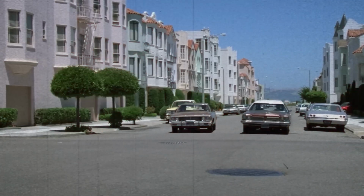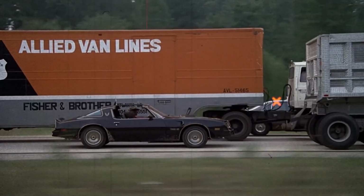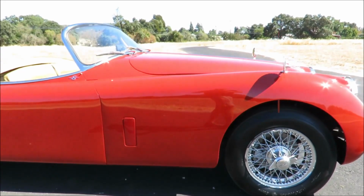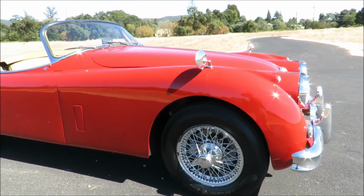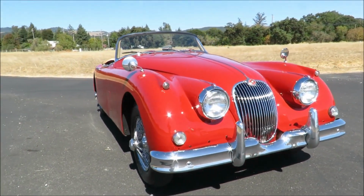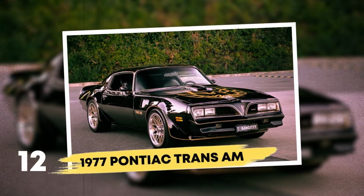One of the cars on this list was featured in a movie, and Clint liked it so much he took it home. Can you guess which one? Let's find out. Today, we're counting down 12 untouchable cars in Clint Eastwood's garage, featuring rare classics, muscle beasts, and cars that reflect the man's iconic persona. Let's jump in. Number 12, 1977 Pontiac Trans Am.